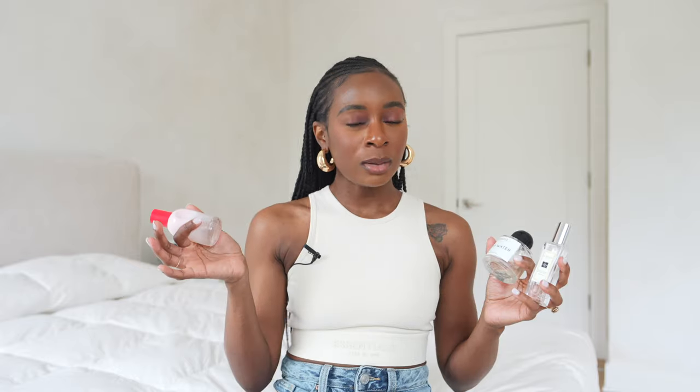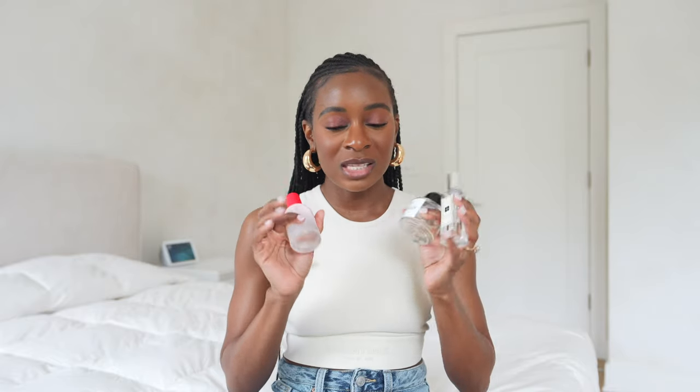And then I also love a good perfume or fragrance in the summertime to keep me smelling fresh, but not just any perfume. I really gravitate towards more lightweight, fresh, clean, I can't really explain it. Just really fresh perfumes and fragrances. So these are literally the fragrances that I am keeping in rotation this summer.